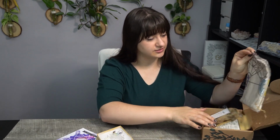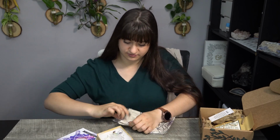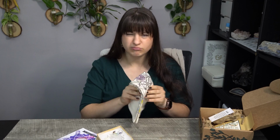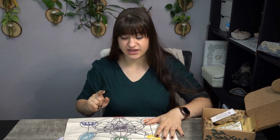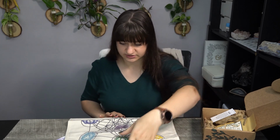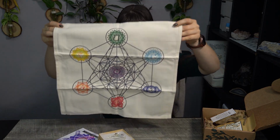I do think we have a crystal grid, a chakra crystal grid, or an altar cloth, or a crystal grid chakra altar cloth, all of the above. It is a fairly nice size. Oh, that is quite a nice size. Yes, and I believe this is the Metatron's Cube. I'm terrible with names, but I think that's the sacred geometry piece that they're using alongside the chakras. So, hold it up like this. Is it like this? I think so.